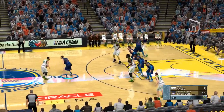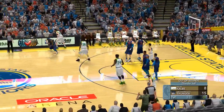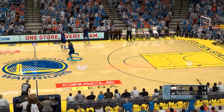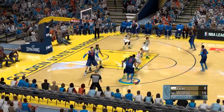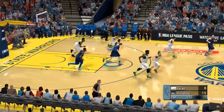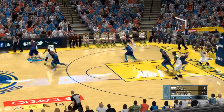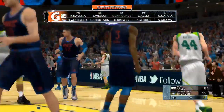Number 15. He's covered by Thompson. Out of bounds. Oklahoma City takes possession. Here's Westbrook. Outside, George. He passes it to Adams. The shot is off. Nice D from Garcia. And he continues to search for his rhythm. It's eluded him to this point. It's stolen by Adams. Out of bounds, Zalgiris takes possession. Mike Miller's checked in for Zalgiris.